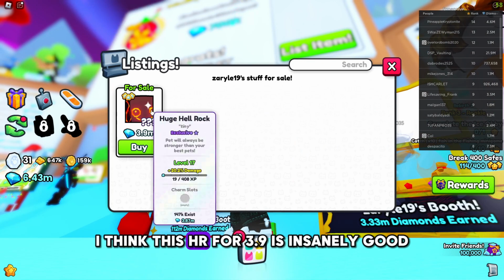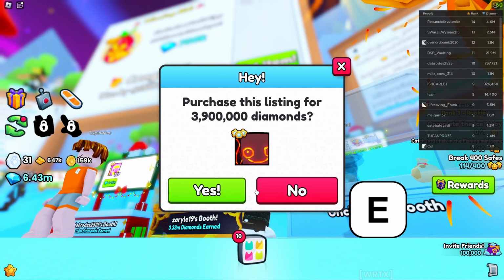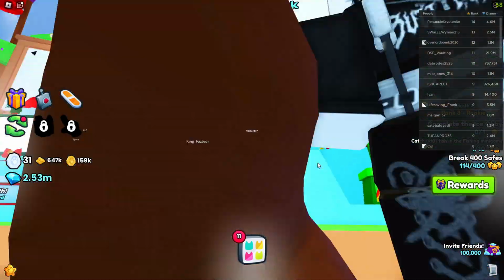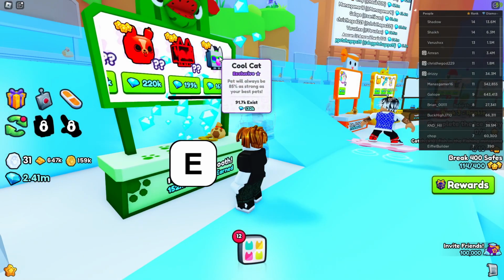I think this HHR for 3.9 is insanely good because I feel like I can get like 4 to maybe 5 mil, around probably 5 mil if I wait a day or two and hope inflation sinks back in. So here's the montage of me buying a bunch of exclusives because I don't think I can get a huge for 2.5 mil.